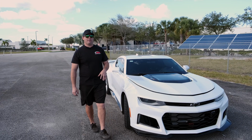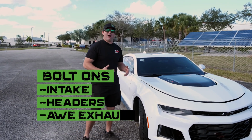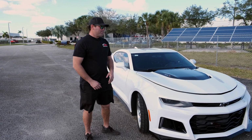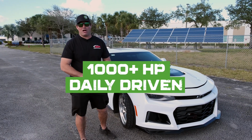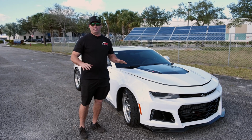So this car originally came to us as a stock ZL1. We did a few bolt-ons to it, minor things, intake, headers, tune, things like that. Car did well, but the customer wanted more. He wanted 1,000 horsepower, and he wanted to be able to daily drive it. We knew right off the get that the stock LT4 bottom end was not gonna cut it.